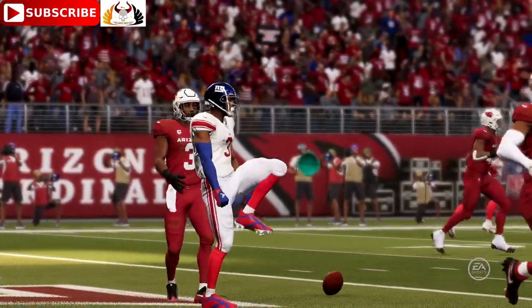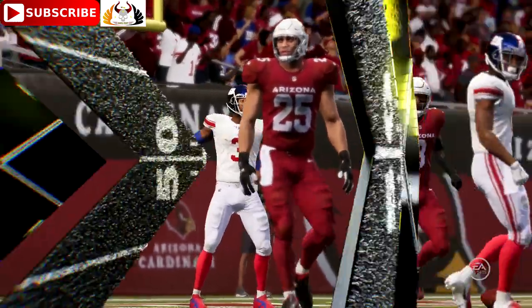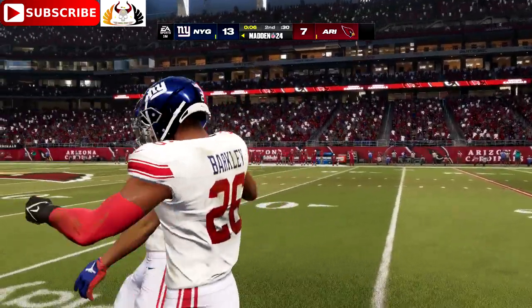Now they just don't want anything crazy to happen on the ensuing kickoff. Yeah, they want to just add the extra point, get the kickoff taken care of, and get to the locker room with the lead that they fought so hard to get.